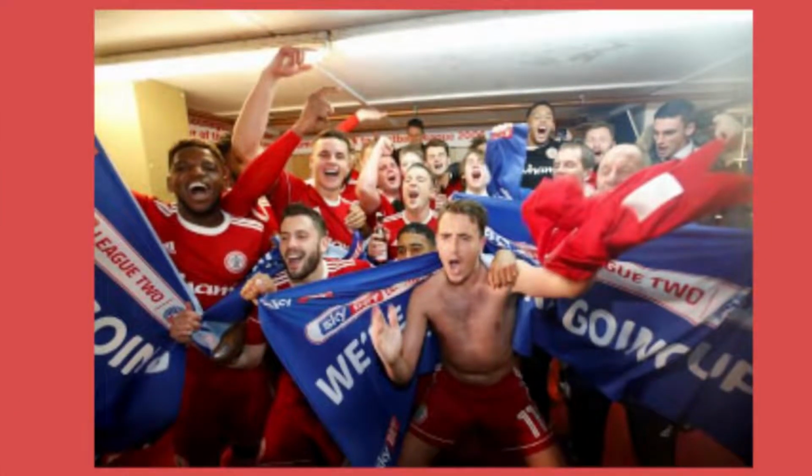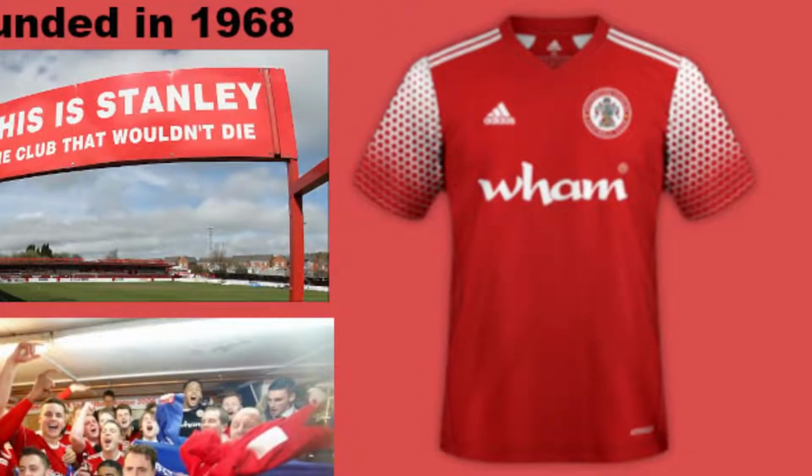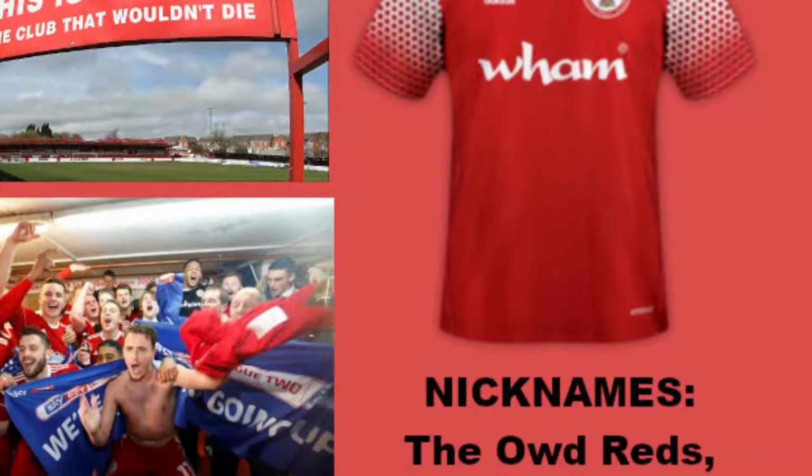The most notable honour the club has achieved would probably be the League Two title they won in 2018, with their furthest progress in the FA Cup being the 4th round. The club's home colours have been either all red with a white trim, or a red shirt with white shorts and red socks, which lends itself to one of the nicknames the club has, the Old Reds.